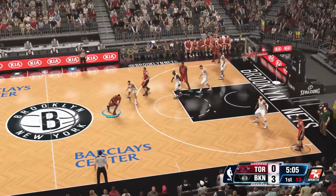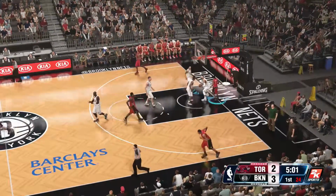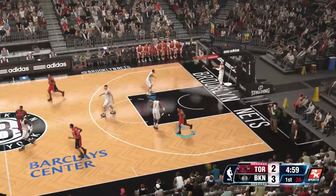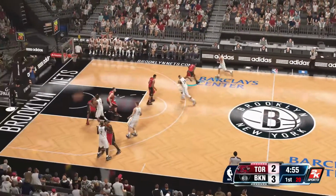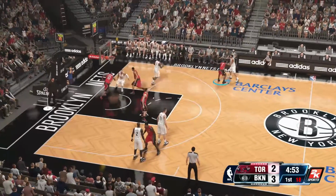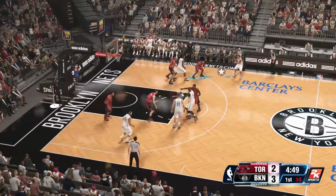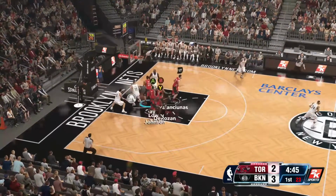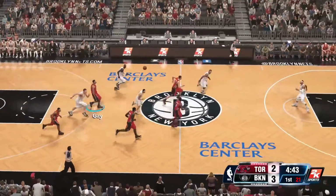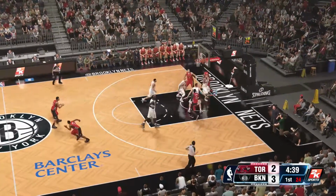Lowry against Williams. Lowry drives in. Banked in off the glass. And for Brook Lopez last season, Steve, almost 20 points a game, shooting over 50%. His best season ever, Kevin. I think he's really evolved into one of the top centers in the league. A big-time elite interior threat. And as you know, that's kind of rare these days in the NBA. Well, he won't miss many of those, especially with the defender not in the best of positions there.